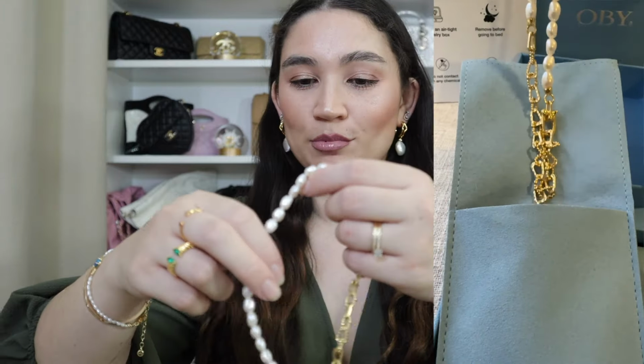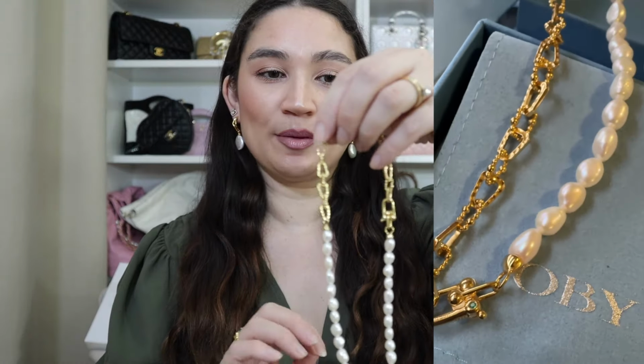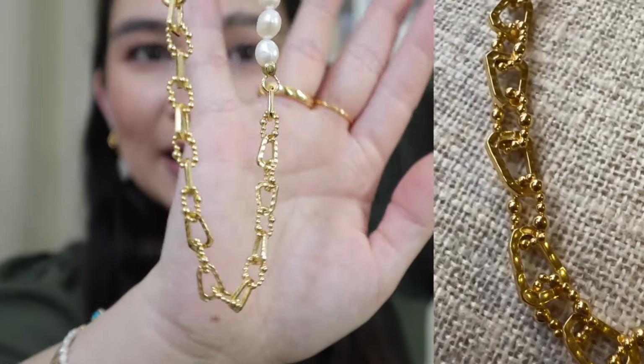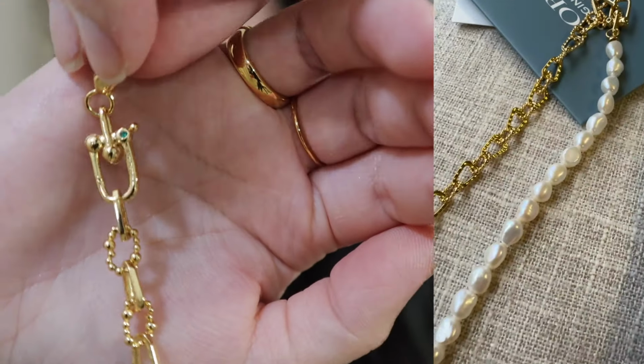And then the last one, this is a very special necklace, but I feel like definitely wearable every day if you like something that's a little bit more bold. This is the Bold Pearl Necklace. It's also got OBY's signature green.